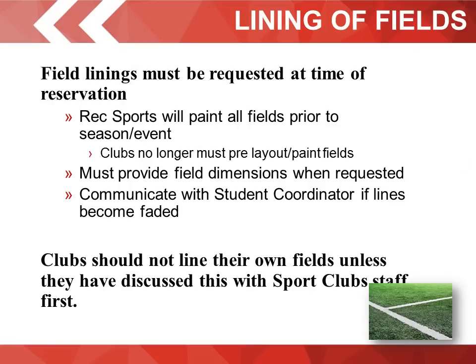Field linings must be requested at the time of reservation. Rec Sports will paint all fields prior to a season or to a special event. Clubs no longer must pre-lay out or paint their fields before we paint over them. You also must provide the correct field dimensions when you're requesting to have fields lined. Communicate with your student coordinator if lines become faded, and we will go out and make sure that the lines get reprinted. Clubs should not line their own fields unless they have discussed this with the sport club staff first.